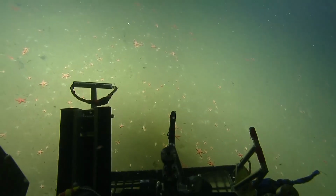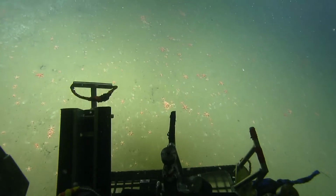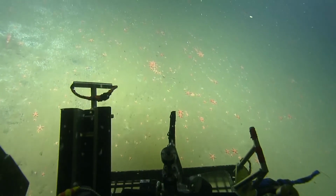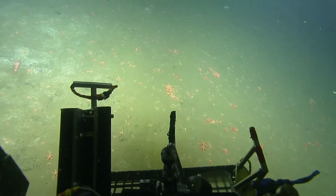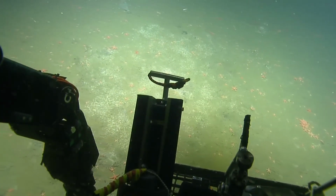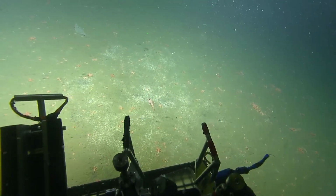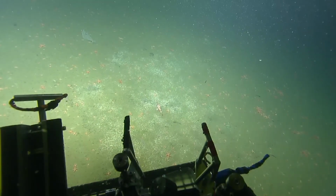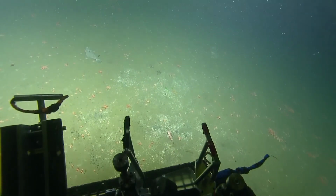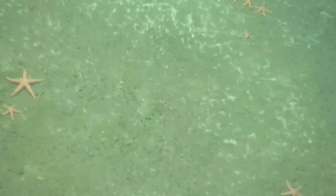Okay, nice patch of mat. Bridge nav, can we zoom in a little bit? 120 meters. Snap zoom? Zoom in. Now that's bacterial mat. Not a whole lot of bivalves, clams, or anything like that. It looks like starfish rule this place. Okay, thank you. Keep heading out to the target.